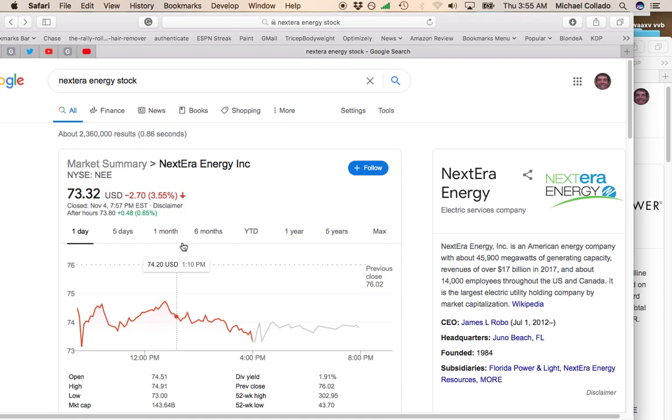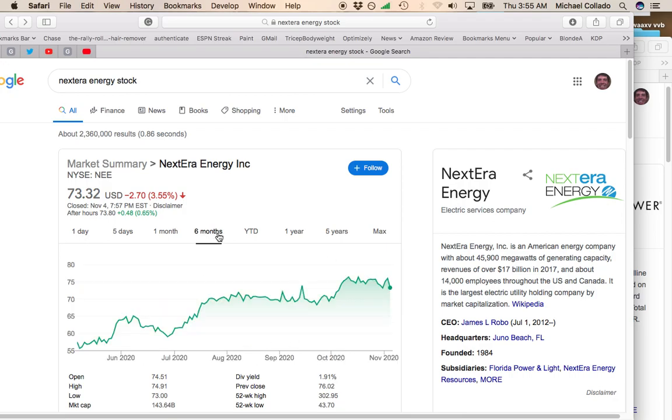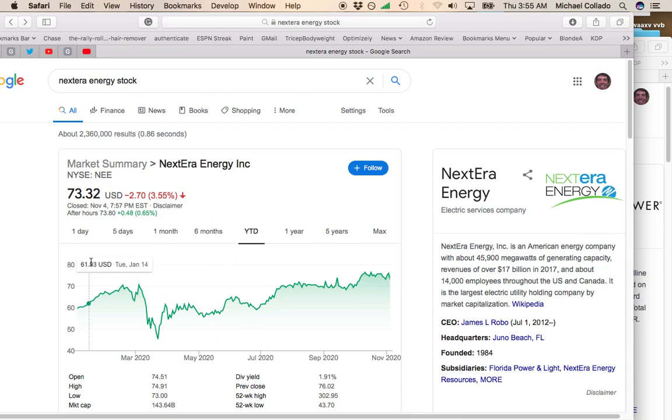However, this is a huge company, with a market cap of $143 billion. They pay almost a 2% dividend yield, so this is like a traditional utility. You're probably not going to get the outsized annual returns, but I do see this dividend going up, as it's just a large holding company. And for a large holding company, it did okay. It started at 60, and it's up at 73.